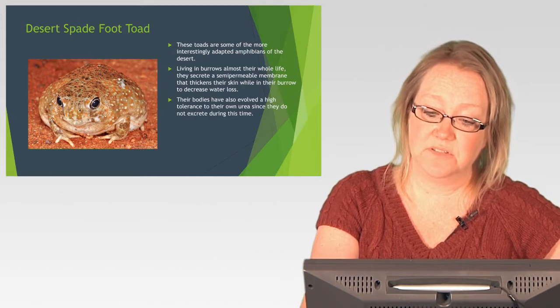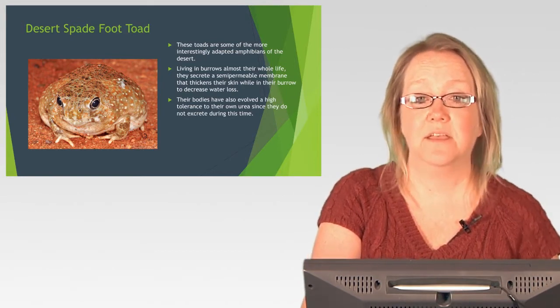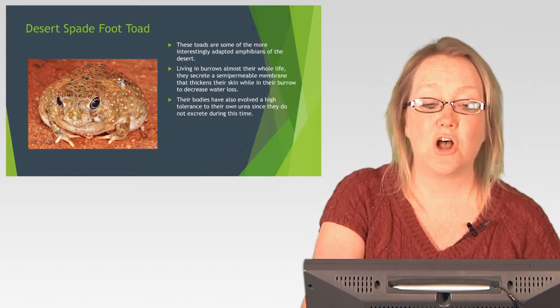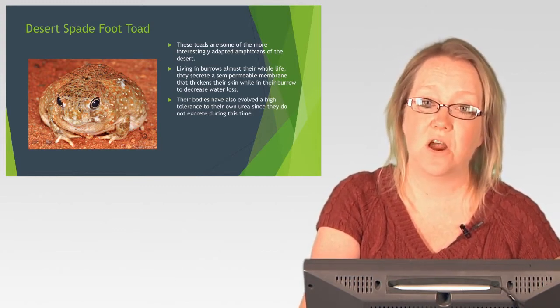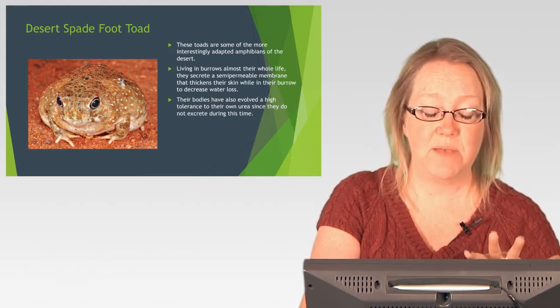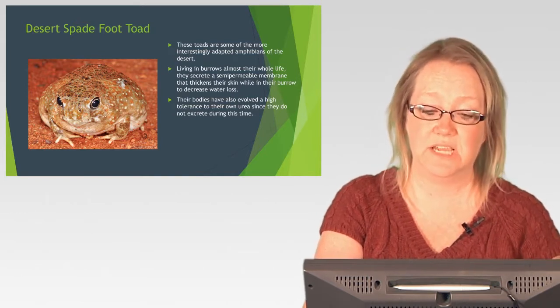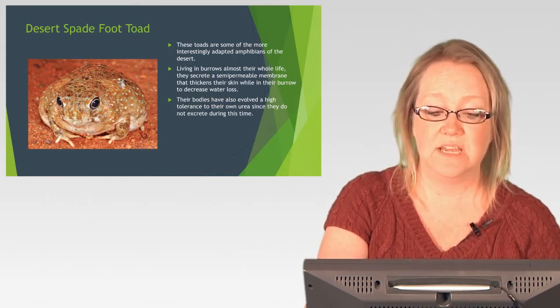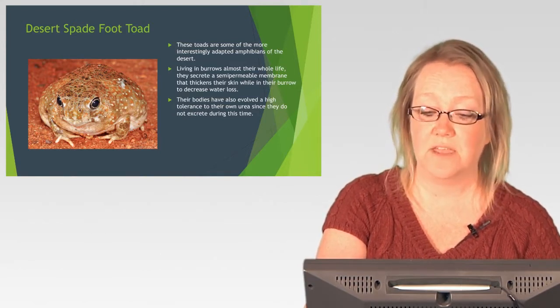They live in burrows almost their whole life. They live in burrows that they dig themselves. They're called the spadefoot toad, so actually their back feet are adapted to be similar to spades. They have these membranes on their back feet that make their feet wide and able to dig very easily. So they dig these burrows and they spend almost their entire life in them.